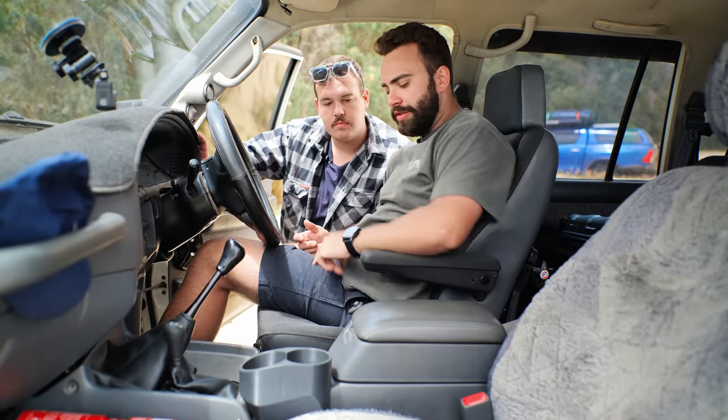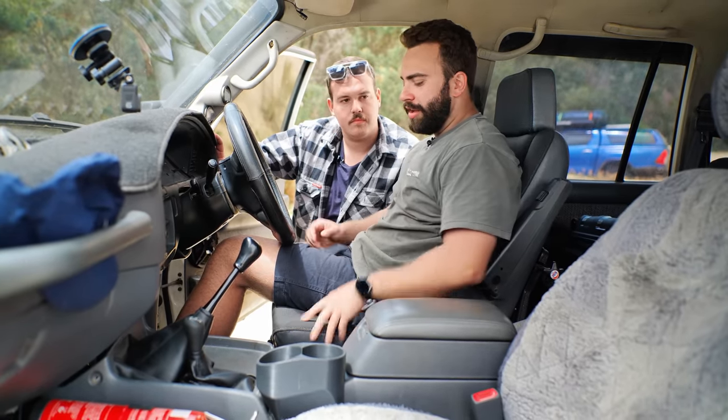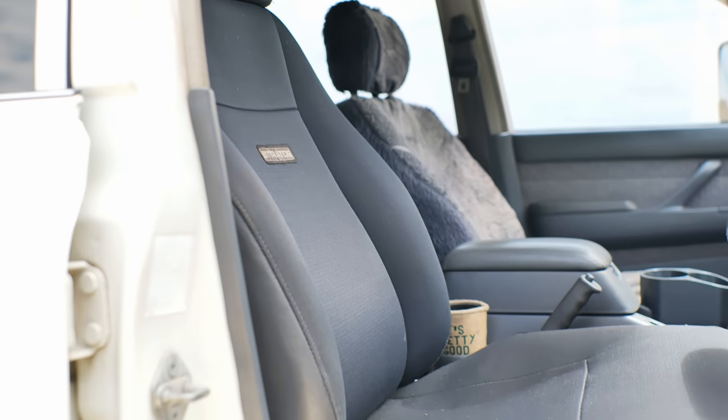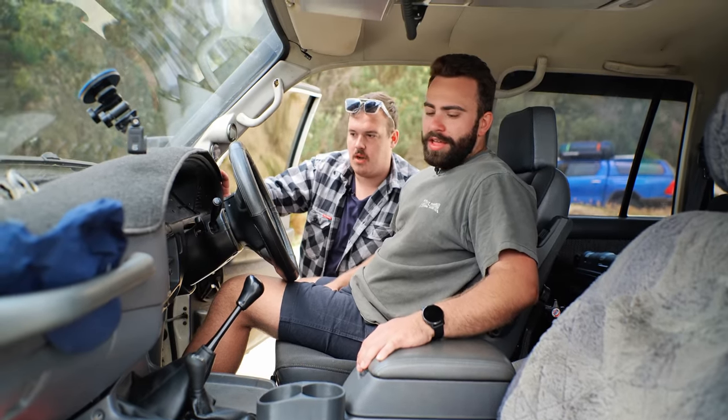Plus, I do have the armrest on the seat here. Just got the little light truck suspension seats that are good for it. So good. It makes such a difference, hey. When you're giving it a hard time and just bouncing around, it does help out. Yeah, big time.